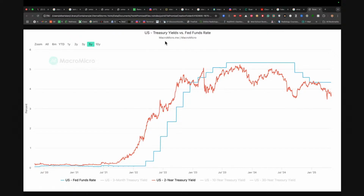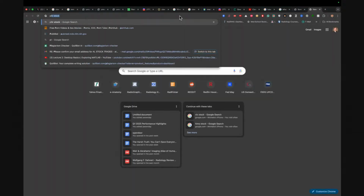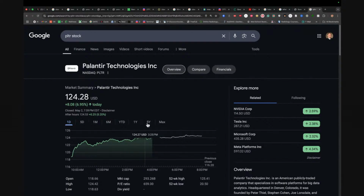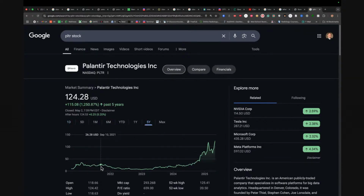So if you were to look at Palantir, let's give an example. If you were to look at Palantir in 2021, what happened? In 2021, Palantir's stock price dropped 77%. And this was before they proved themselves with the triple dragon.